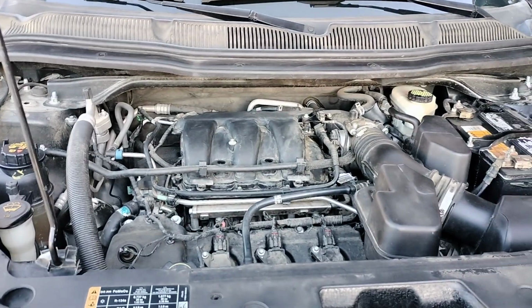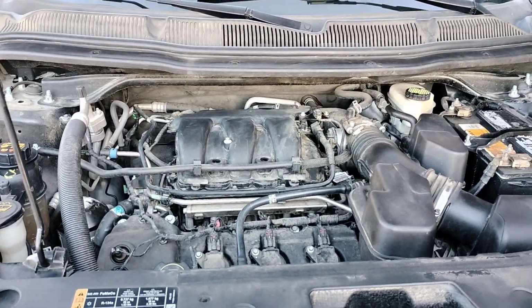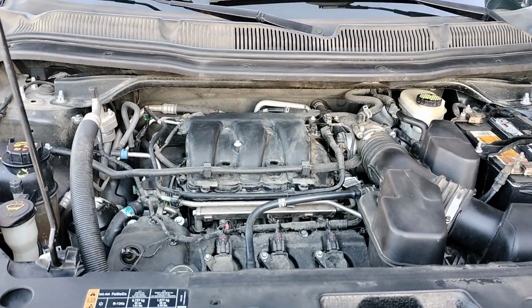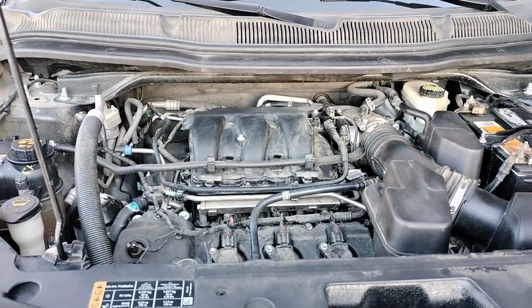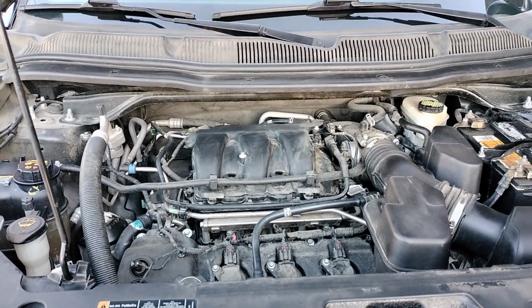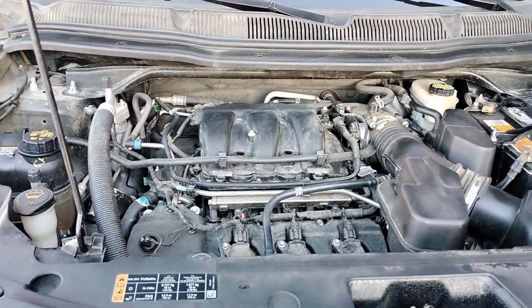It looks perfectly normal. So we'd rather give you a normal looking engine with no leaks than a super clean engine where the leaks may be washed off, and then when you get the car, it's a surprise. Okay, so we like that. If there is a leak, we'll address it.